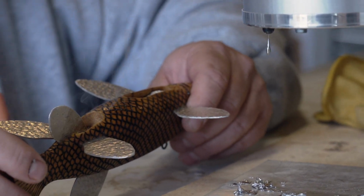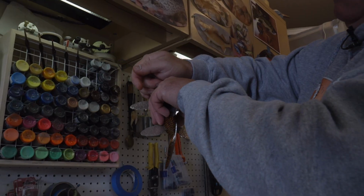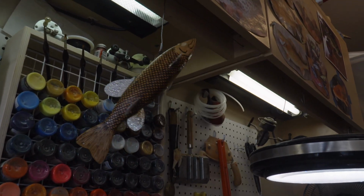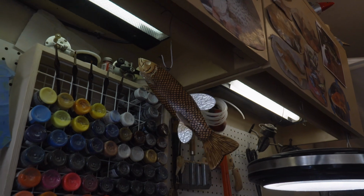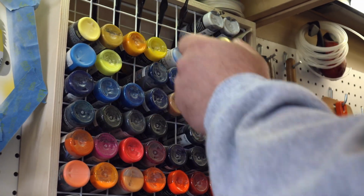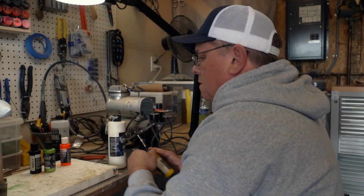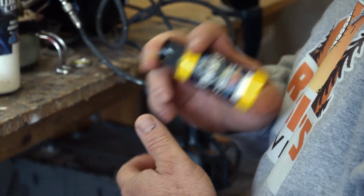Each decoy takes about a week to complete. Some of it's not a lot of work, it's just waiting for things to dry. You know, a lot of resins, glues, paints. First thing I gotta decide is if I want a natural fin color or a bright one. I'll go with the natural.